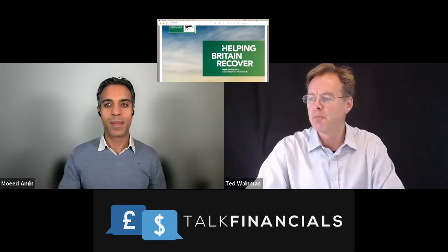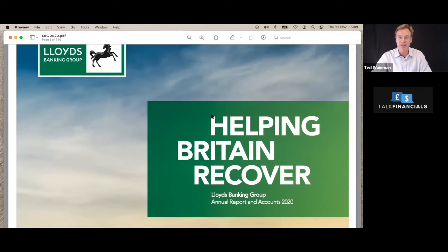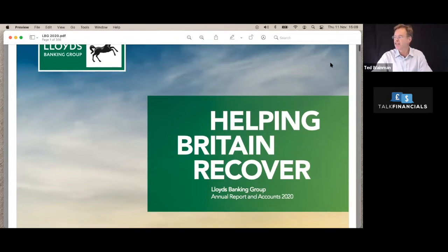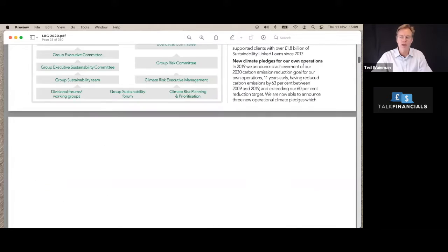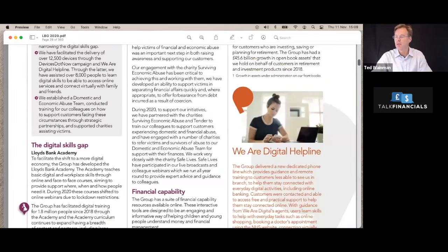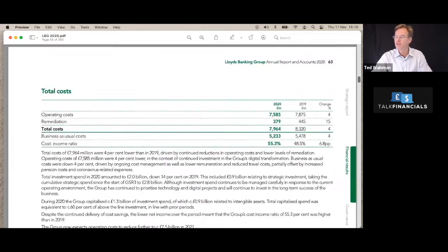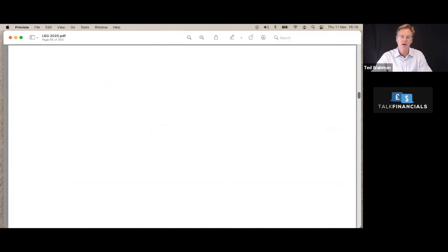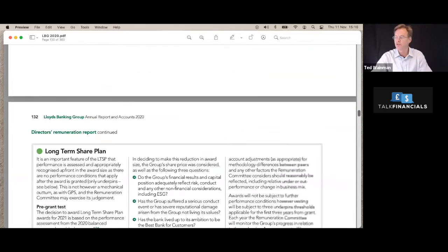Here are the annual report and accounts of Lloyds Bank, and this is a hefty tome. This is available to download on their website. I would strongly recommend it if you suffer from insomnia. 360 pages you have to wade through of what they do and their strategy, and all the corporate governance and pretty pictures and just tons of metrics and finance, and we've got risk and corporate governance and just all the rest of it.